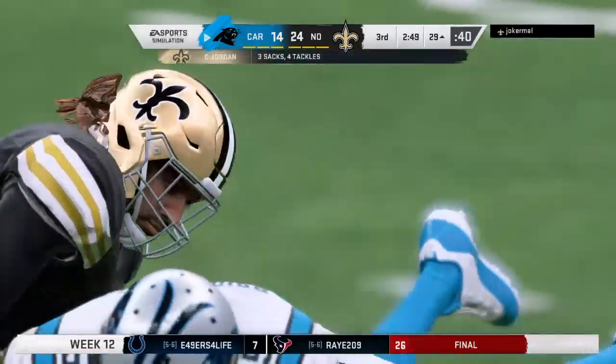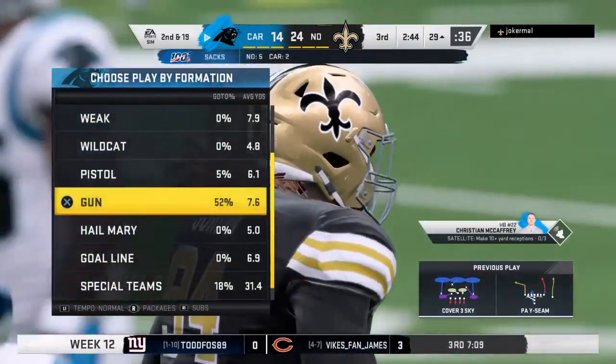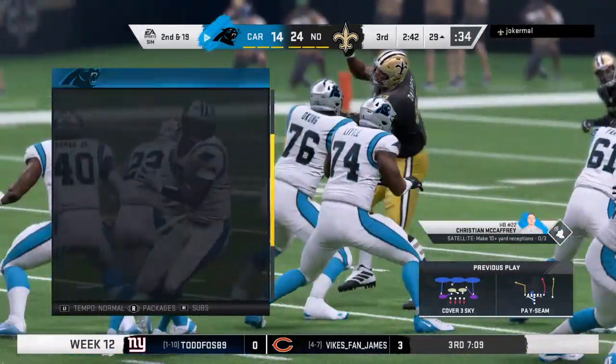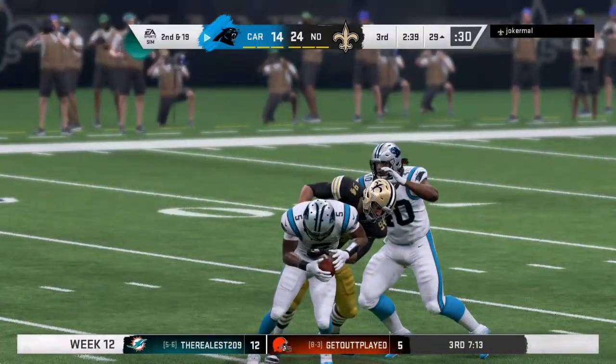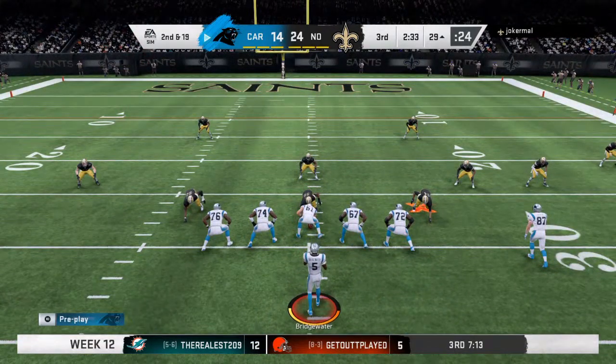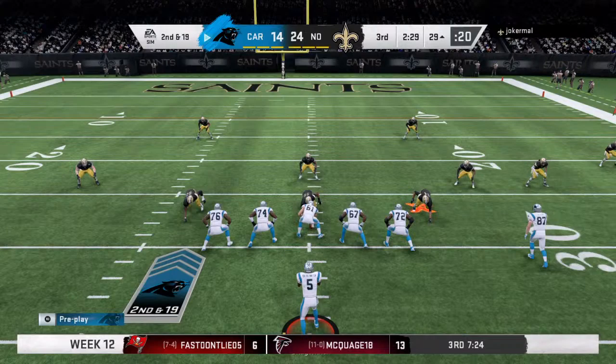And down he goes. The pressure getting to Bridgewater. Cameron Jordan in there to get him. Sack number 14 for him on the year. And they need to work to at least get some of this yardage back after the sack. 2nd and 19.